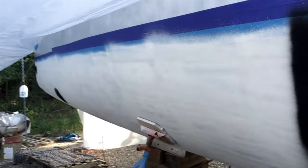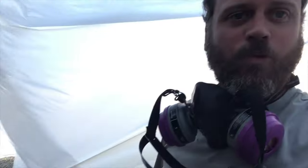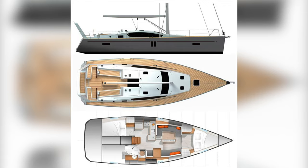Tent. It's nice and cool in here, as you can imagine. I'm spraying the paint on at this point. It's going very well. All the prep work always pays off. Shooting the bottom paint through a paint gun. It's a water-based, copper-free bottom paint that is safe for aluminum.